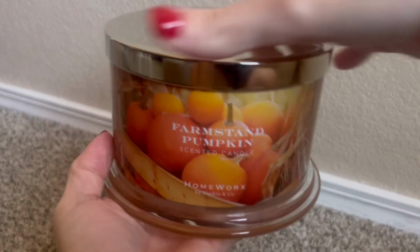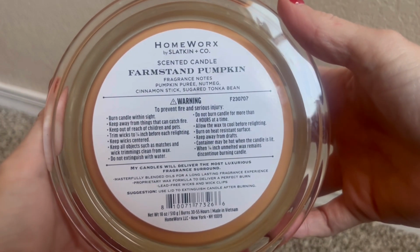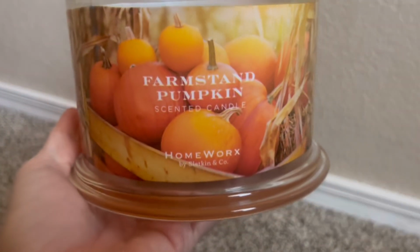All right, and finally, this is a fragrance that I had in the past, but I wanted it again. This is Farmstand Pumpkin from HOMEWORX. Fragrance notes of pumpkin puree, nutmeg, cinnamon stick, sugared tonka bean. Pour date on this one of July 7th, 2023. And this performed quite well for me.